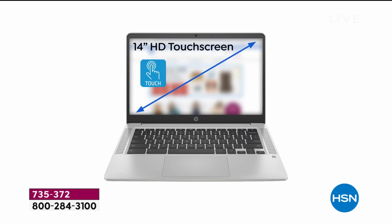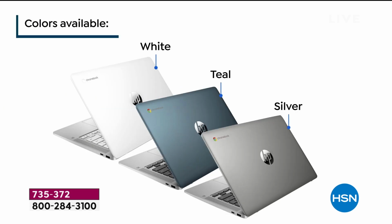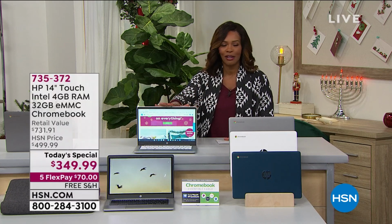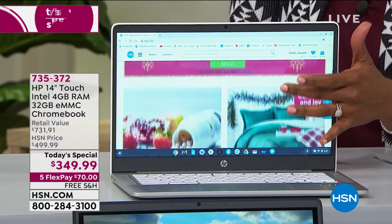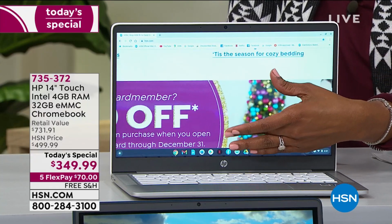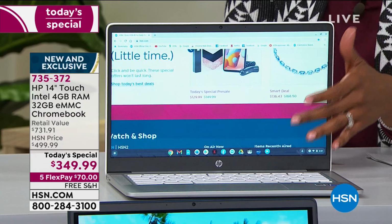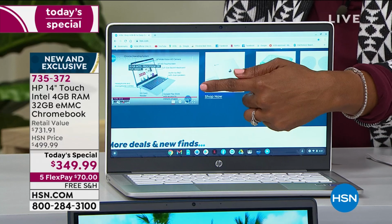I should also say, with this touch screen laptop computer, you have the ability to do anything and everything that you want to do on your computer. So if you're wondering, can I touch? Yes. Can I pinch and zoom? Yes. Can I do my Zoom calls and stream my media and watch my movies and do all of the things? Look at that. Yes, you can do it right there.